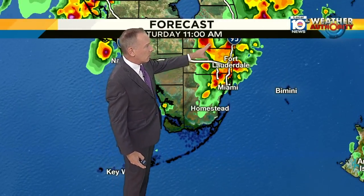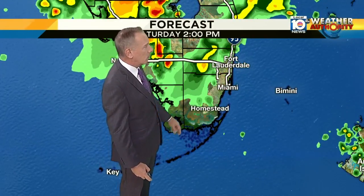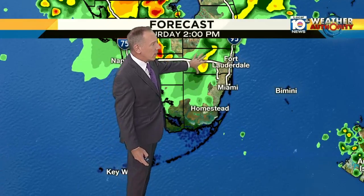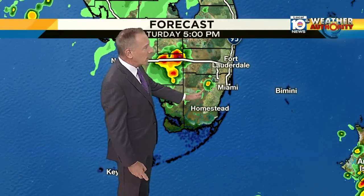So this is a pattern that will feature some afternoon clearing because it started early. It's most likely going to be ending early. Here's the radar in motion. We'll stop this at 11 o'clock. We still have, at least according to the computer models, a pretty good chance of getting showers and thunderstorms across parts of Miami-Dade and Broward. By 2 o'clock, the heaviest has now pushed inland and away from us as we head toward 5 o'clock. It's just about all gone. In fact, it is for the metro of Broward and Miami-Dade County. A few spotty western suburb showers there in Miami-Dade County.